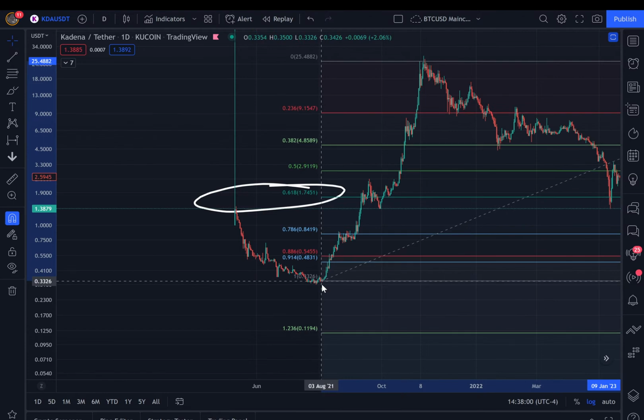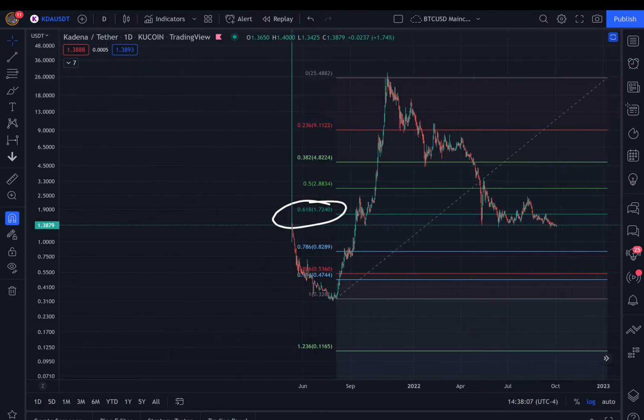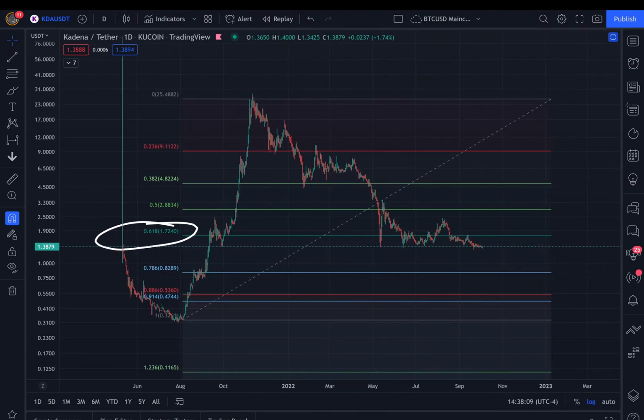I would pull it right here. The point's been made, but I'm just trying to be as precise as possible. And in any case, you can very clearly see that you're holding the phi ratio, the 0.618, the golden mean. And so this is the double support that I'm talking about.